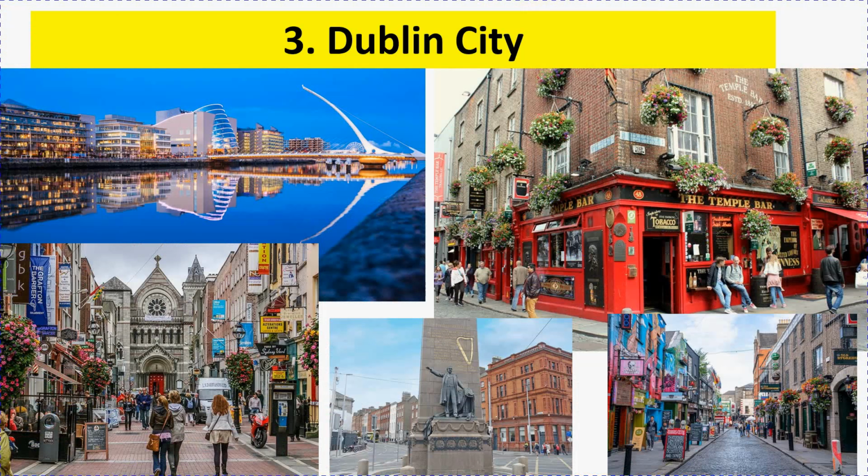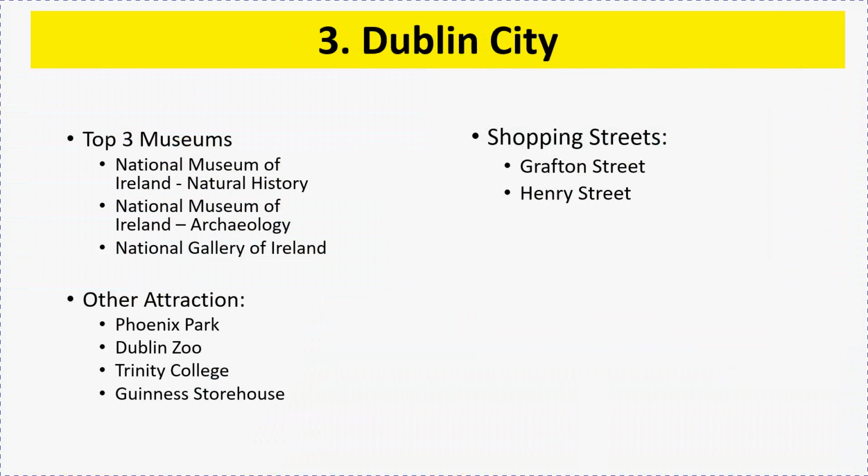Some snaps to show you what Dublin city has to offer. It has got nice structured buildings, as you can see on the top left, a nice bridge and walking street at the bottom, some nice areas, and there is the quite famous Temple Bar, which is a quite old bar over there, and quite nice shopping areas that Dublin city has to offer. So what other things are there?